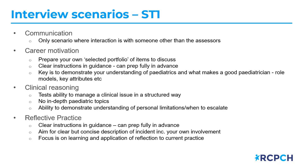So the next scenario is career motivation. It would be worthwhile for you to prepare a portfolio. You won't be demonstrating that to us during the interview, but it'll be useful for you in your shortlisting answers, but also to have next to you during the interview.